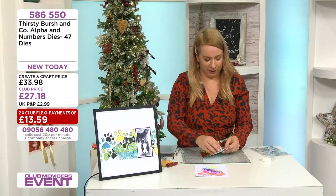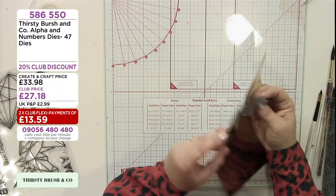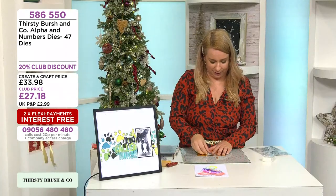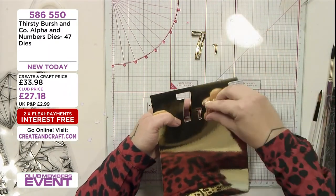So let's have a look at these lovely numbers. And the alphabet works in exactly the same way. Has it popped out already? Oh, it's stuck on my board. I thought I'd lost it then. It'll be there. Lovely. So we've got the little T and H there for seventh.